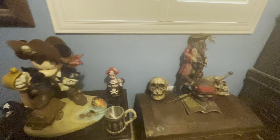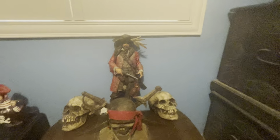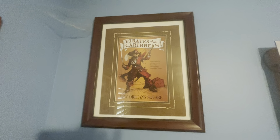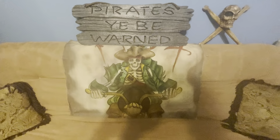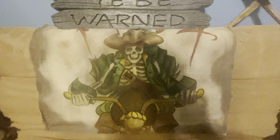And then over here we've got Captain Teague. And over here we've got the Black Pearl. And some old pictures of me in the early days of doing Jack Sparrow. And then we've got the original Pirates of the Caribbean poster. And down here I've got my Jack Sparrow compass. I think it's a 200 of 2500. That's pretty cool. Then over here, this was the final Pirates for Jock flag that Jose did. This is for Pirates for Jock 4.